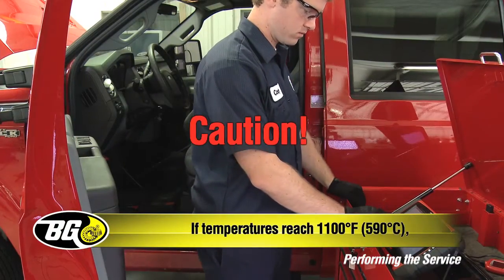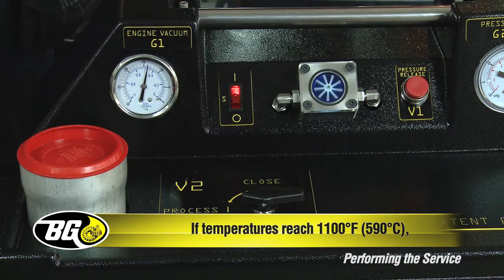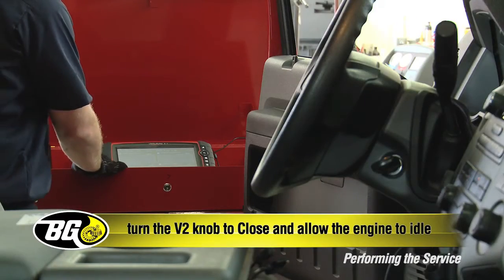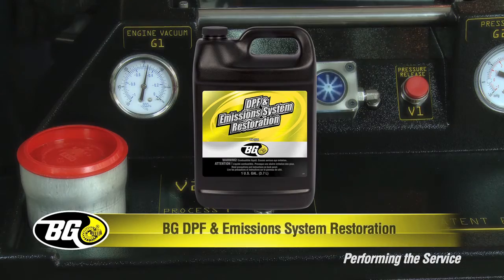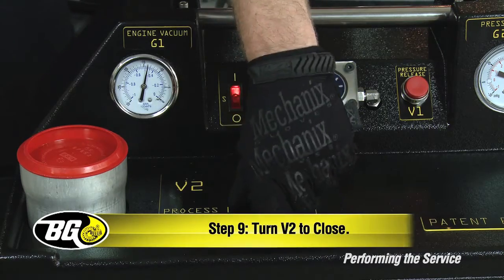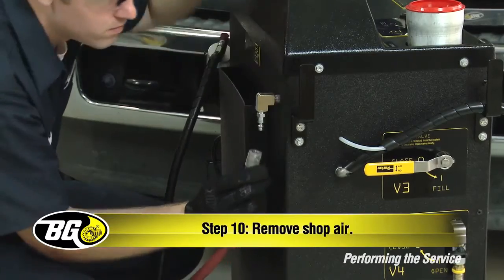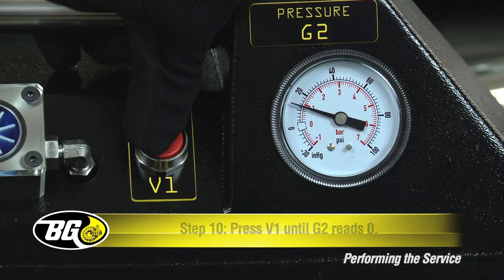Caution: if temperatures reach 1100 degrees Fahrenheit, 590 Celsius, turn the V2 knob to close and let the engine idle. It should take approximately 60 minutes per gallon of BG DPF and emission system restoration. After the sight glass is clear, turn the V2 knob to close. Turn the S-heater switch off. Remove shop air and press and hold the V1 pressure release until the G2 pressure gauge reads 0.